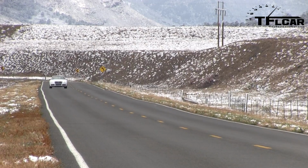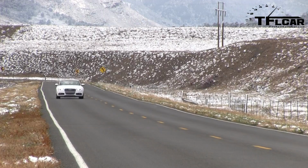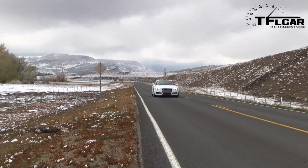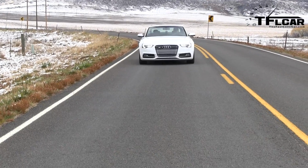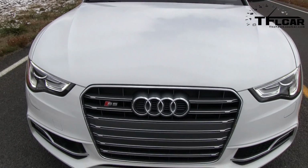All right, guys, you ready? I'm ready. Go for it. Oh, that is a tighter launch. That sounds good. Oh, interesting. Last time when the car was shifting, we had 5.74, and now 5.84. And guys, I have to shift it right just a hair before red line, or the Audi will take over and do it for me. So that's the best I can do. Maybe we can go a little bit faster, but I don't think we'll be able to beat the car's brain.